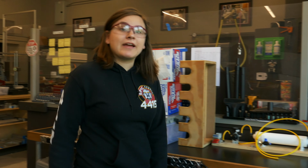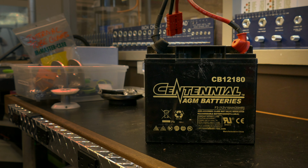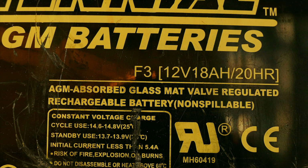Let's first take a look at the battery we will be using as an example today. This is a Centennial CB12180 12-volt battery that is advertised to be well sealed and non-spillable. However, there can be battery mishaps. Faulty batteries can come off the line, so it's best to be prepared.